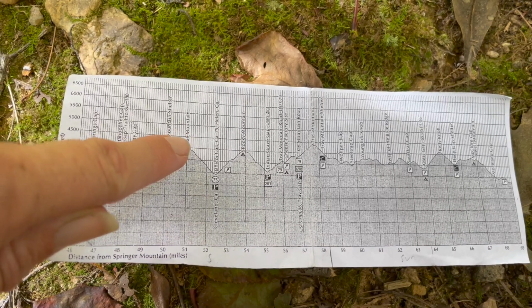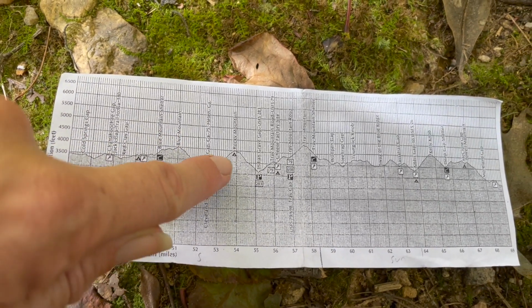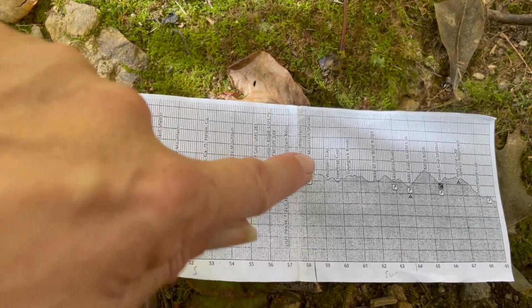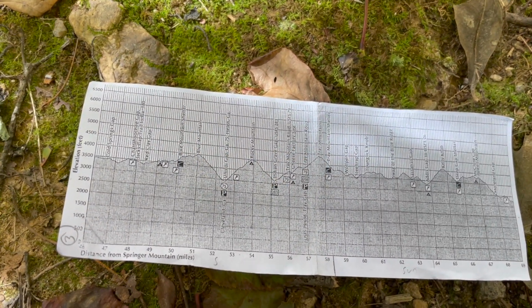Okay, so we went down Blue Mountain to Unicoi Gap, then we went up Rocky Mountain, and now we're down at Indian Grave Gap. Now we have to climb up Tray Mountain, which is the biggest one of the day.